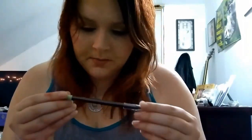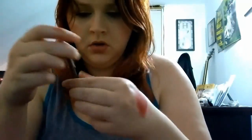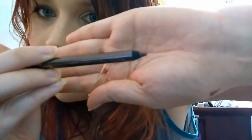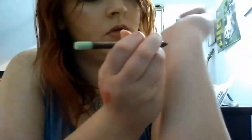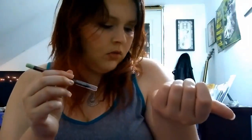And here's the next one, which I am stoked to try: the IPSY by Petra Endless Silky Eye Pen. An eyeliner, and I don't know if there's a shade name. Oh, Copper Glow. Here's what the tip looks like. Let's see if I can do a little swatch. Here's a small swatch of it. It's a brown color, and it feels pretty creamy.